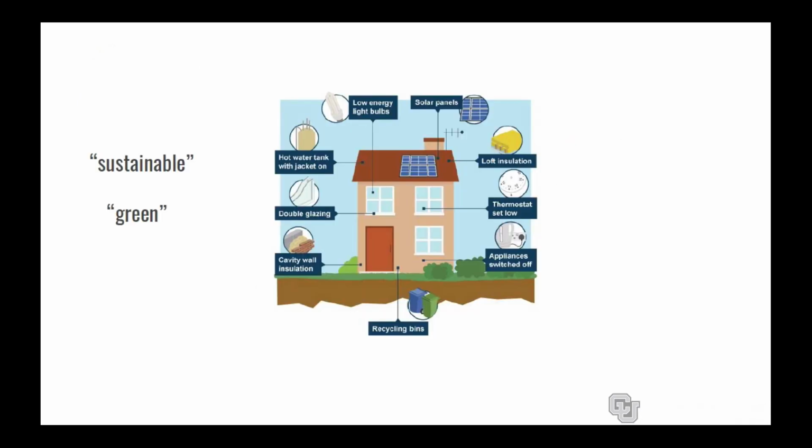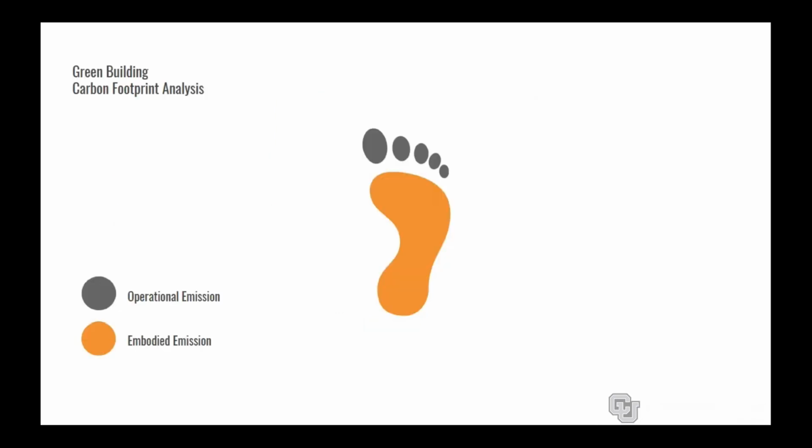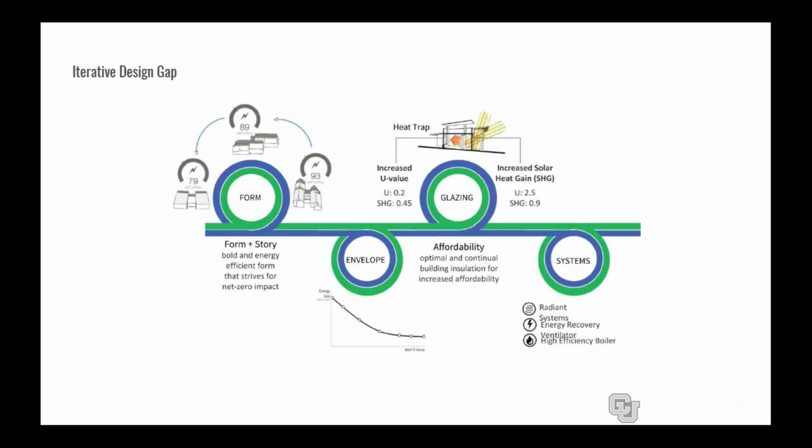And so as these buildings begin to adopt these strategies and become more and more efficient, and we call them sustainable, we call them green, you start to see the carbon footprint shift. And the carbon footprint, it shrinks a little bit, it gets a little smaller, but embodied emissions now is the majority of the footprint. For example, in a net zero energy house, embodied emissions are gonna make up 100% of the carbon footprint. But this is missing from the iterative design process.